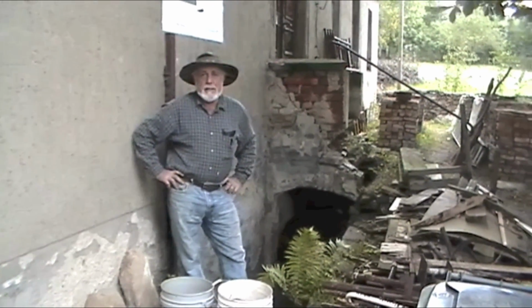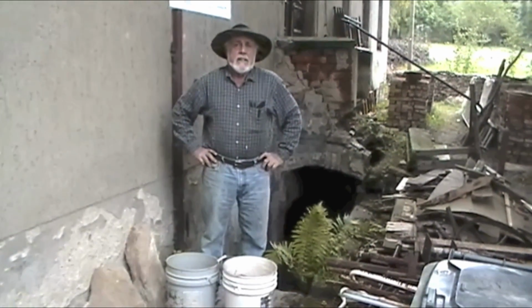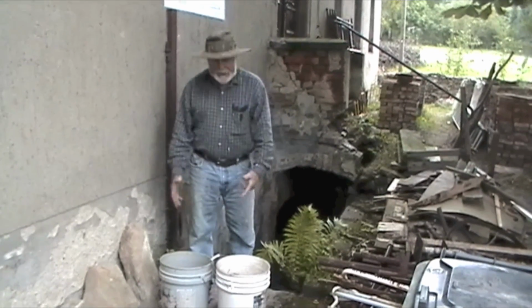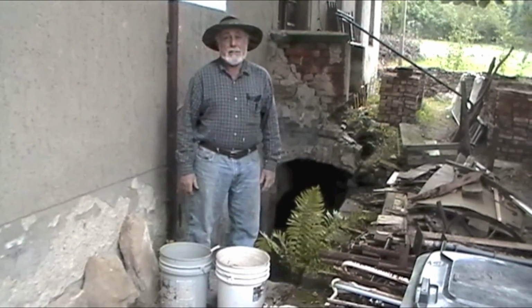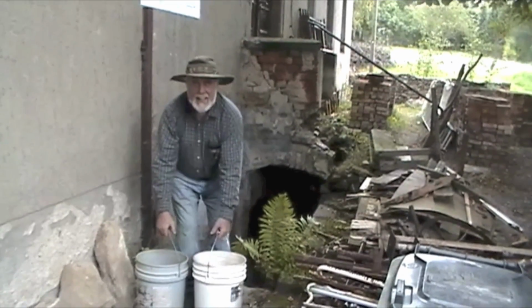Well, I've been excavating the Gesinde house basement, getting rid of all of the rubble and the dirt from the collapsed wall. How have I been doing it? 2 5-gallon buckets at a time. Now that's a lot of steps and trips up and down this stairway in the past 2 weeks. But I'm almost done.